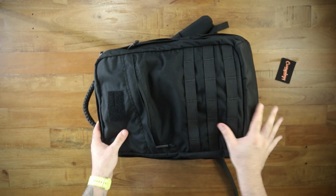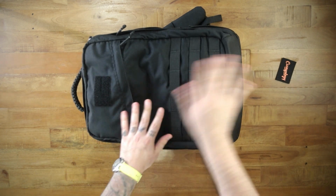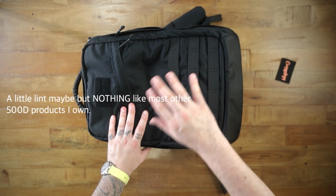Quickly, before we move on, a note about the 500D. This 500D doesn't pick up almost any pet hair. I have two white cats, nothing attaches to it. They work some magic with this 500D. I don't know what it is.